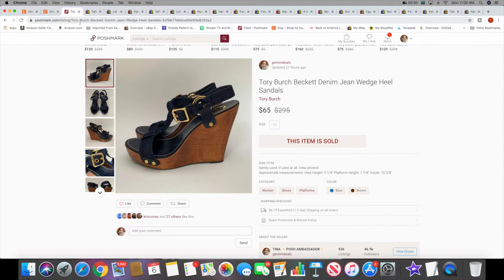Okay, then over on Poshmark, I sold these Tory Burch heels. They sold for $65 plus the Poshmark shipping, and I did take an offer on these. I picked these up over the summer.